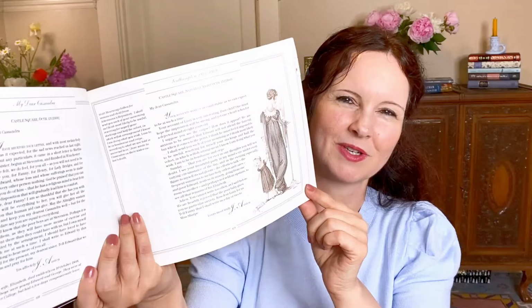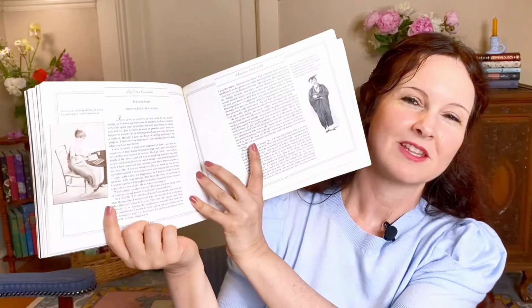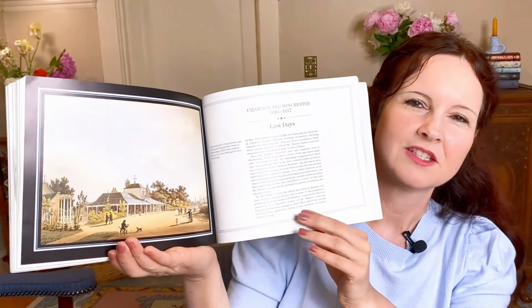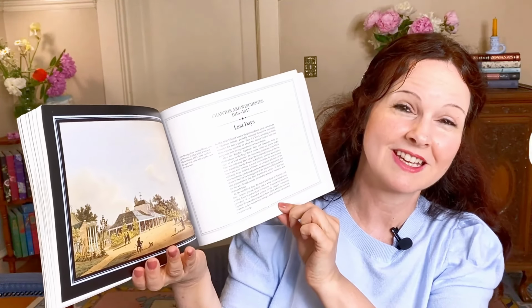For example, this was mourning clothes that you would find on a sort of pamphlet advertisement of clothing. This was another painting by Cassandra Austen of Fanny Knight, their niece. And then this chapter at the end was especially interesting about Jane Austen's last days in regards to studying Sanditon.